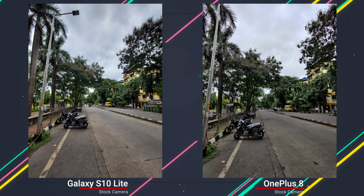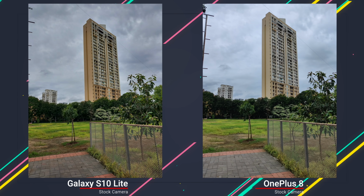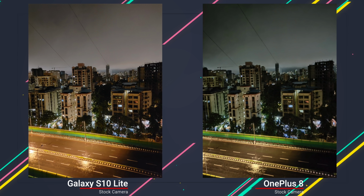In fact, in some photos, the OnePlus 8 is very contrasty, whereas the overall dynamic range has been pretty good on the Galaxy S10 Lite. Even in low lighting conditions, when I took a couple of samples with the S10 Lite, the performance was more or less on par with the OnePlus 8, if not better.